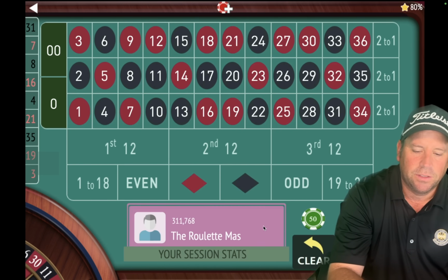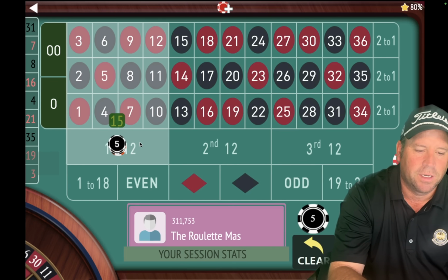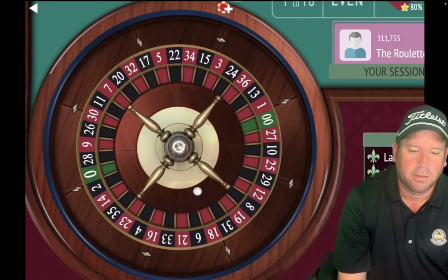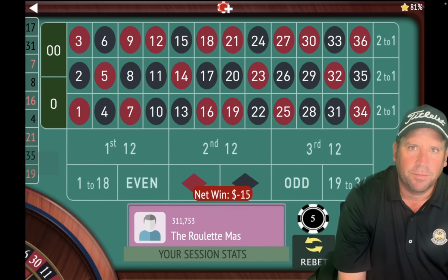So we're going to start with a $15 bet. And the third number down, which is the 8 black, is going to be what we base the first bet off of. So we're going to bet on the first 12 for $15. And here we go. That's a 17 black. Okay, so the second bet is also going to be $15 if we lose.